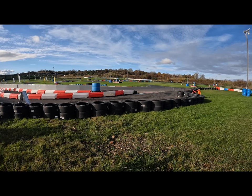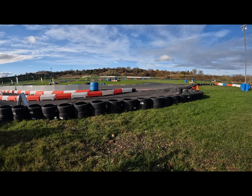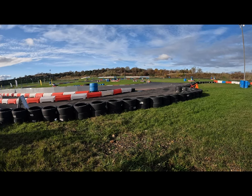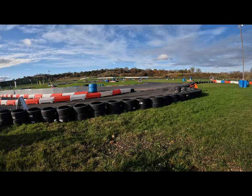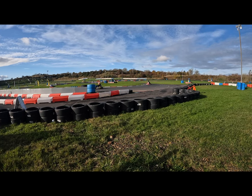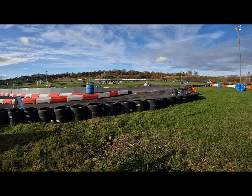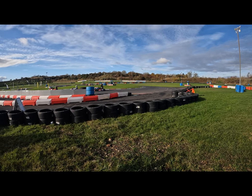Down in Pro, we've got 313 TTM ahead of 000 TSM, a very close gap of only 1.7 seconds, so that should be a close battle for the rest of the race. And in the Clubman class, we've got Urban 2 with an almighty lead over Kart Sim 69. So Urban 2 is in a quite commanding position in the Clubman class.